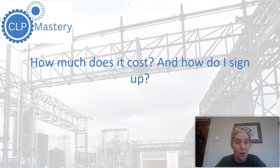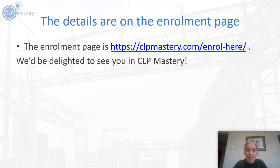So how much does it cost and how do I sign up? Well, the details are all on the enrolment page. Obviously, with such a comprehensive course, this is not the cheapest option, but we think it's great value for money. And we would be delighted to see you in CLP Mastery.